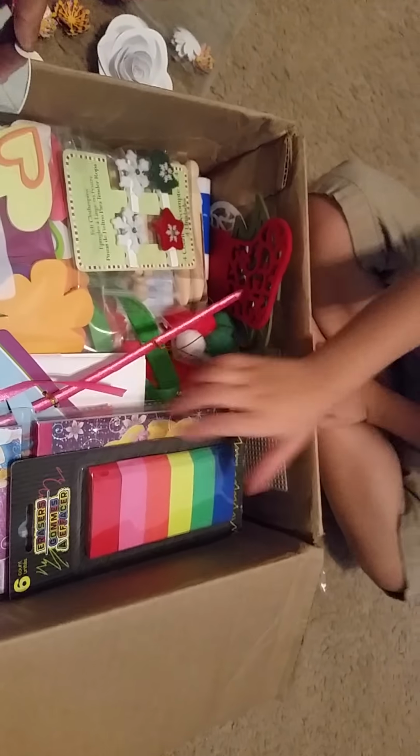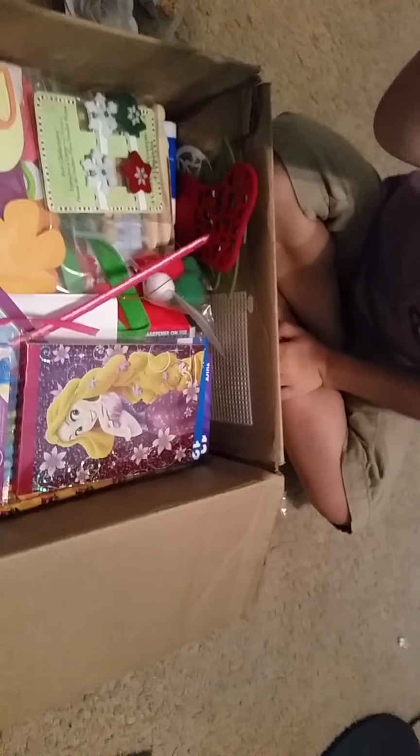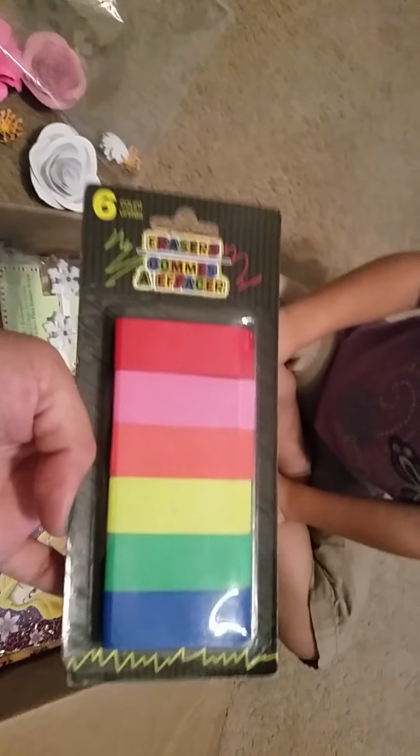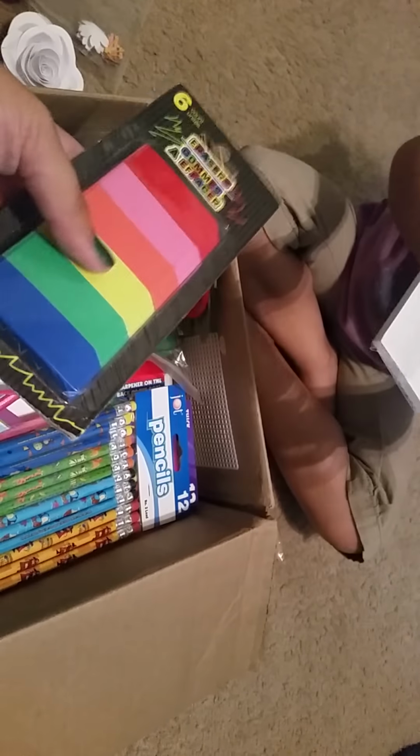Oh, is there something? See? Look, you can put secret stuff in there. Nice silver pillow box. Oh, sorry, guys. I didn't mean to blind you. Erasers. Those are perfect for when you're practicing school stuff, huh?